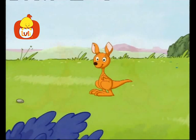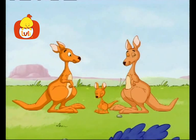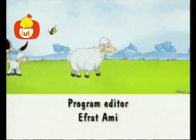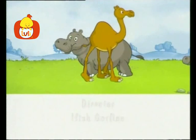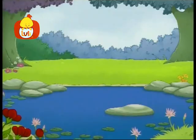Who inside the pouch is sneaking? Who is that whose head is peeking? A baby kangaroo, so sweet. A baby kangaroo that clings. Look as it jumps out. It can jump in leaps and bounds. Come on.